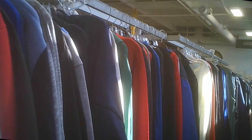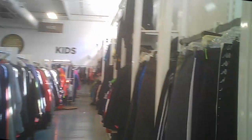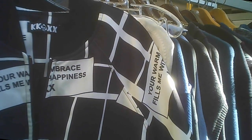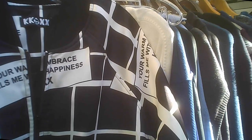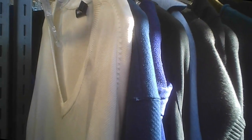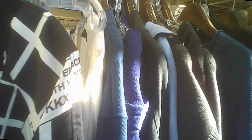And here we are, we're continuing down this aisle. There's the Obey shirt, long sleeve, might have been a sweat top. Something else. Your warm embrace fills me with happiness. Another long sleeve, may have actually been more of a jacket. And some other phrases on there apparently as well. No, I did not obtain it, but I thought you might be interested in seeing it.